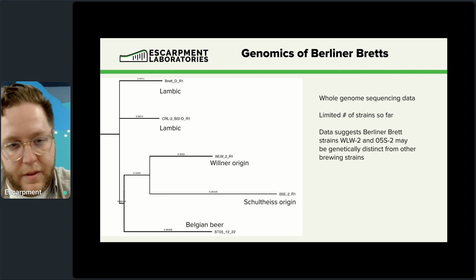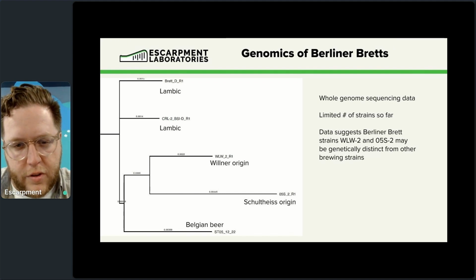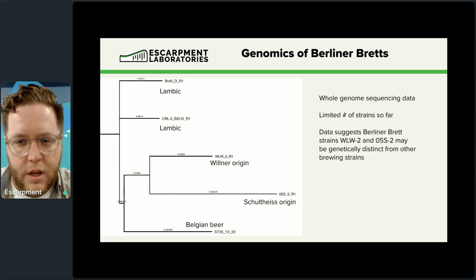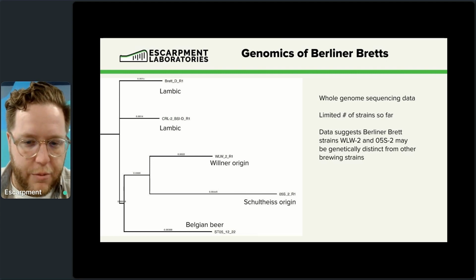There was a little bit of mixing and trading that happened, as well as some consolidation of the businesses later on. So you should see some of these strains be related to each other, and I'm hoping we have a little bit more data. But certainly, we'll get into the flavor as well. But we do see some unique flavor traits of Brett from Berliner Weisse that we pulled out of really old bottles.